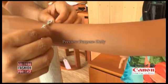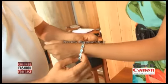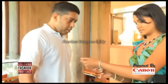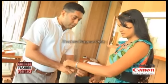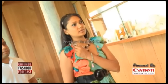And what stone is this? Blue topaz. If the size is different, we can alter. You can take out two stones from both sides. Alright. Yeah, it's nice. Now, of course, my... For a matching ring? Yes. Okay.